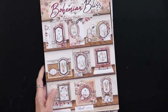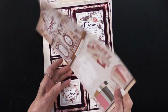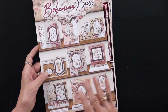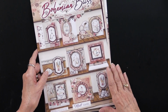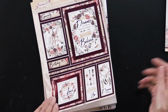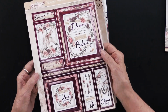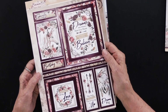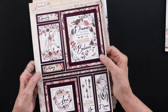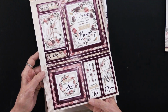Number one, it has an idea sheet. And that's true of almost all of Hunkydory's products. It just gives you some ideas to jumpstart your creativity, especially until we get around to doing a webisode. Now, this one has 110 foil die cuts. And what is different about this, look at the color of that foiling. It's just a beautiful maroon or burgundy, deep rose, whatever you want to call it. There are 110 foil die cuts.